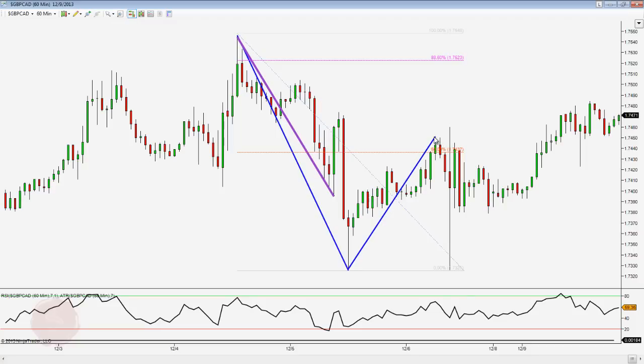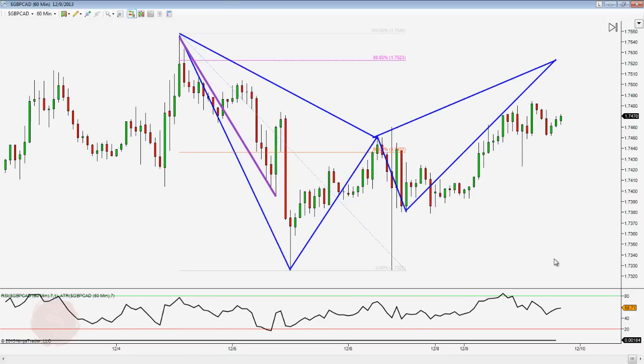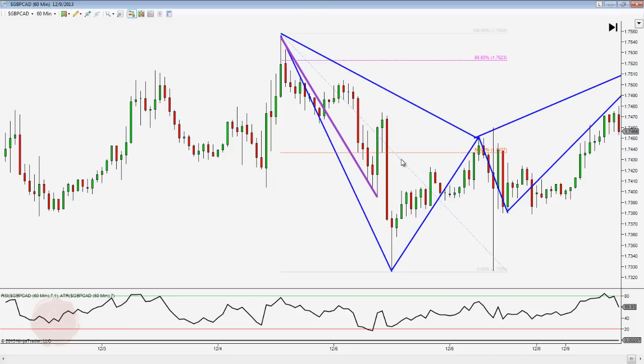I know that all I need for my C leg is a minimum of a 382 retracement. We obviously get this right here. If you don't believe me, you can go ahead and draw it on. And then for my bat pattern completion, I'm looking at a completion at my 886 from my initial Fibonacci. So from my X leg up here to my A leg down there. So a bat pattern completion looking at 75.23.